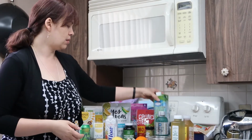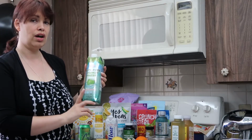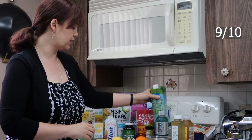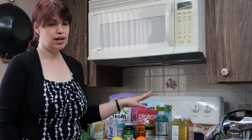We've got some Grace 100% pure coconut water. For this giant one, it was on sale for 99 cents for 33.8 ounces. So I thought that one was a really good deal. I actually grabbed 2 of those. And that is actually going to be it for the beverages.